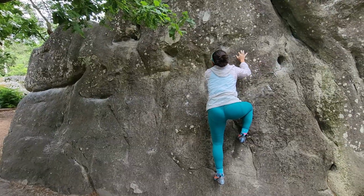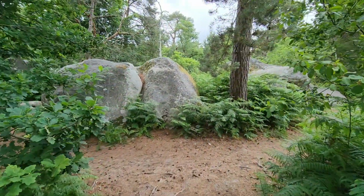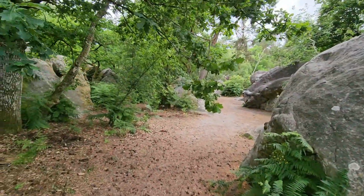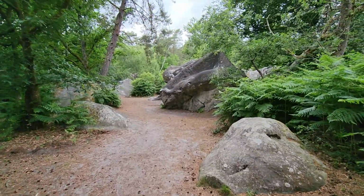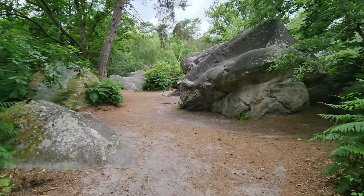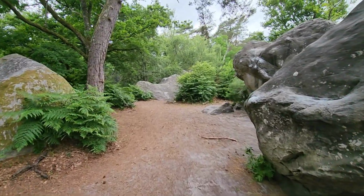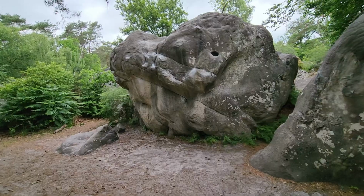I don't know where to go. Just walking through the forest with endless rocks and endless bouldering routes. Well, it doesn't stop. Wow. Wonder how long this goes on for. A kilometer? 5 kilometers? 10k? Yeah, they're just endless, aren't they?